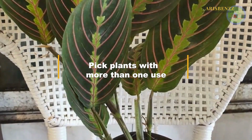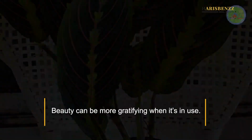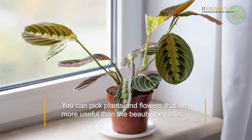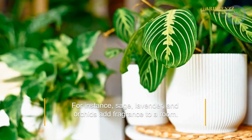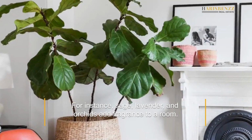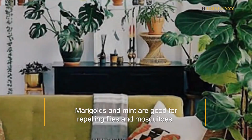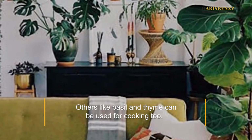Pick plants with more than one use. Beauty can be more gratifying when it's in use. You can pick plants and flowers that are more useful than the beauty they offer. For instance, sage, lavender, and orchids add fragrance to a room. Marigolds and mint are good for repelling flies and mosquitoes. Others like basil and thyme can be used for cooking too.